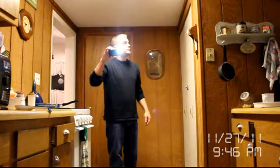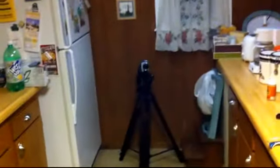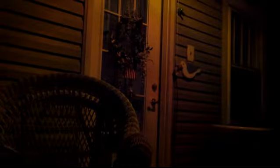Okay, well, first we're gonna have a camera in here in the bedroom going all night, and then in here in the kitchen I've got one set up here to capture anything that might happen in here. And then I've got one outside. But right here is the main thing I found in the closet. Check it out. Plug it in, turn it on.